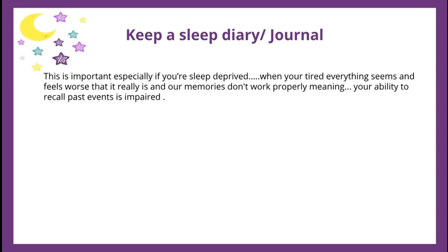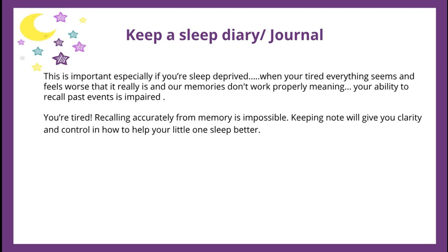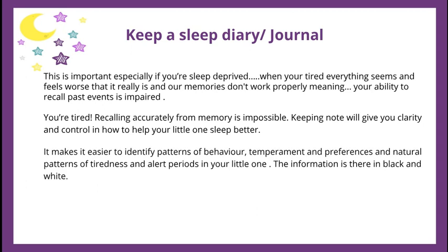Our memories do not work properly when we are sleep deprived, meaning our ability to recall past events is impaired. You're tired. Recalling accurately from memory is impossible. So keeping notes will give you clarity and control in how your little one sleeps and in helping your little one to sleep better. It makes it easier to identify patterns of behavior, temperament, preferences, mood, natural patterns of tiredness and alert periods, because the information is there right in front of you in black and white.